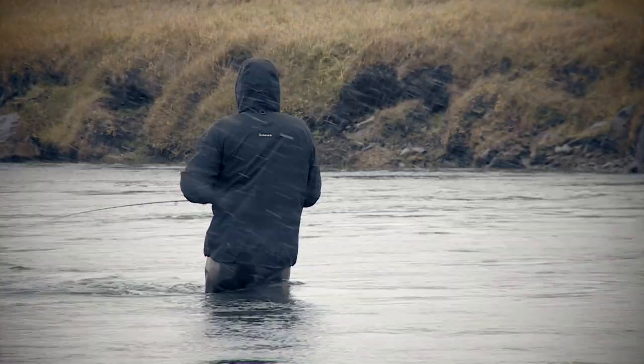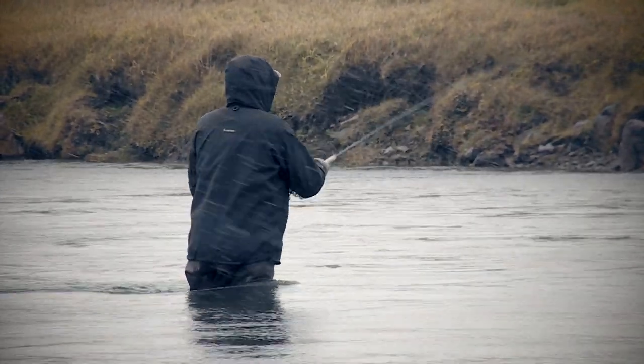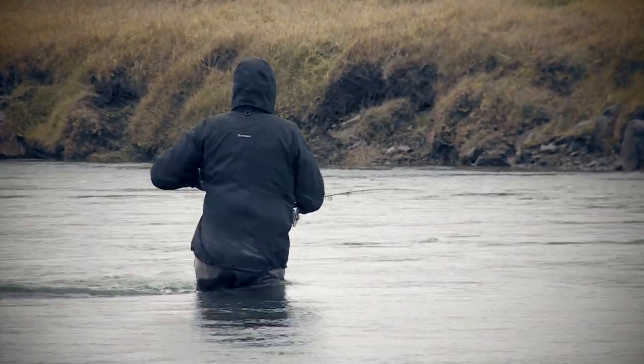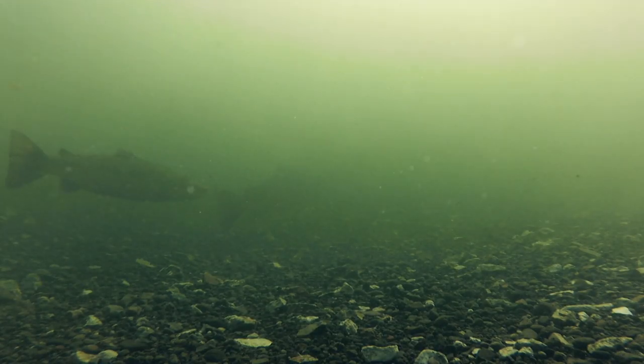The weather changes constantly this time of year. Days of beautiful sunshine and clear skies are quickly pushed aside by rain showers and wind coming in from the northwest. It's getting colder and colder by the day, in the air as well as in the water, and salmon are not as active as earlier in the season.